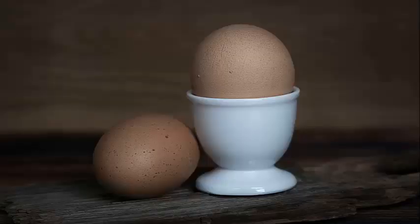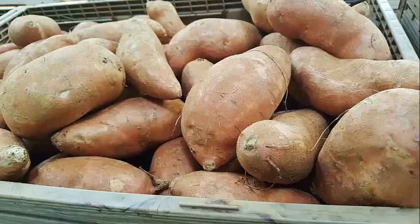Eggs are high in protein as well as the healthy saturated fats and choline, which is great for the brain. The best part about eggs, though, is that they are a complete protein. This means they contain all of the essential amino acids the human body needs to function. There are very few complete protein sources in the world, so this makes eggs pretty special.